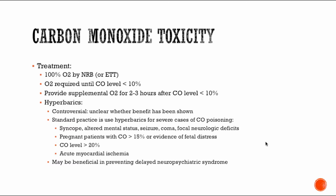In terms of treatment, 100% oxygen by non-rebreather or ET tube. Oxygen is required until the carboxyhemoglobin level is less than about 10%, and you should provide supplemental oxygen for a couple hours after that.